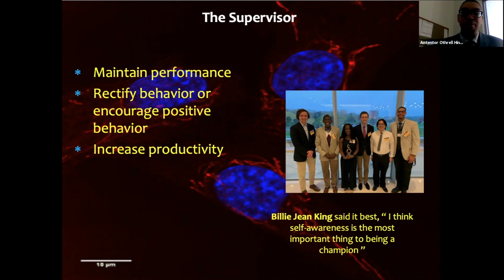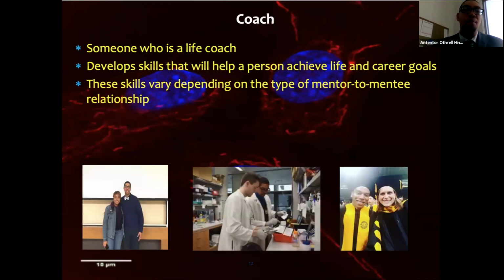And Billie Jean King says it best. I think self-awareness is the most important thing to being a champion. So constantly understanding who you are is the best skill set that you can possibly have. And one way to do that is with a life coach. Next slide, please. A life coach is someone who develops the skills that will help you to be a better person, to help you achieve your life work and your personal life, and also in your career, and helps you redefine what those goals may look like. And a coach also allows you to develop a better mentor-mentee relationship and allows you to understand what it means to have multiple relationships or goals that you need to reach, and they'll push you towards those things.